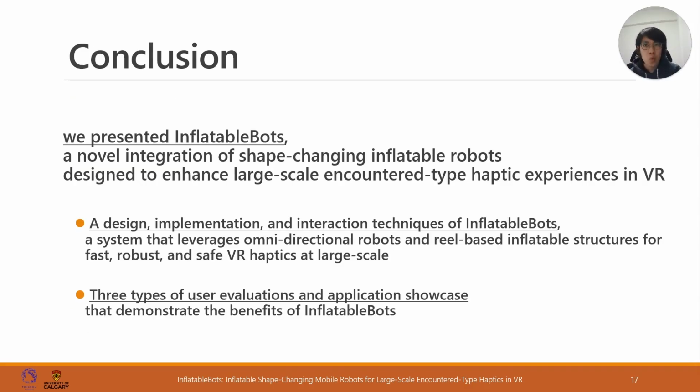In this work, we presented InflatableBots, shape-changing inflatable robots designed to enhance large-scale encounter-type haptic experiences in VR. Our approach combines mobile robots with a fan-based inflatable structure. We report its design, implementation, and interaction techniques. We also show several types of user study and application showcase that demonstrate the benefit of InflatableBots.